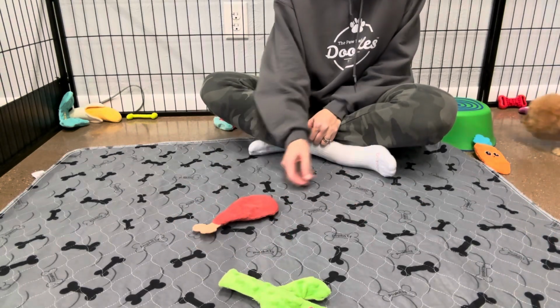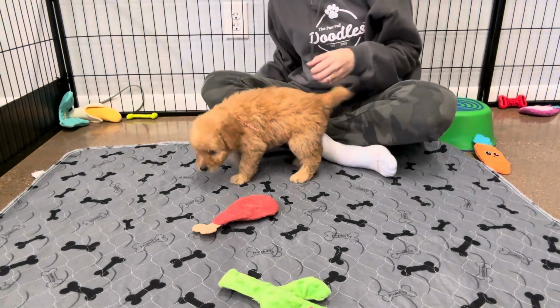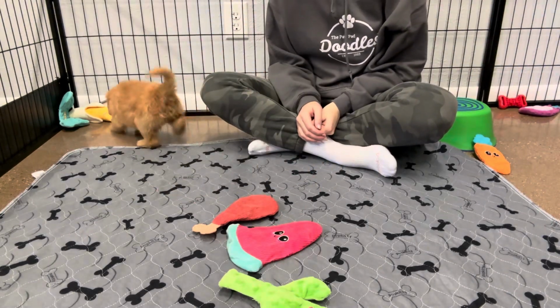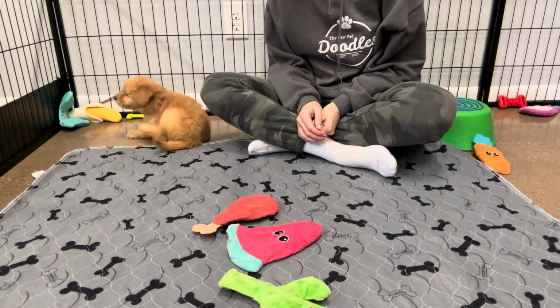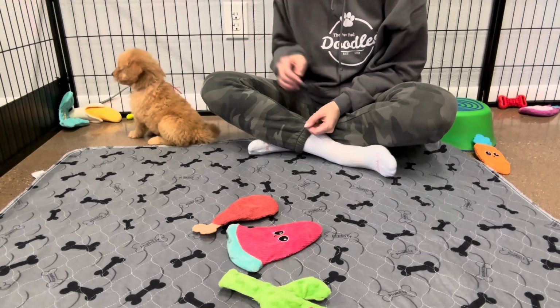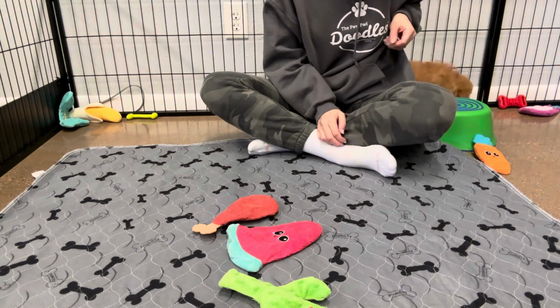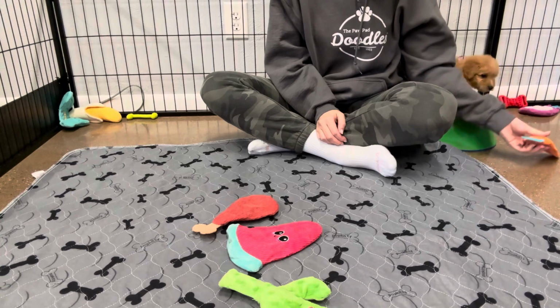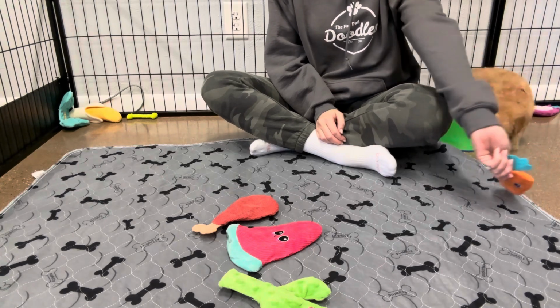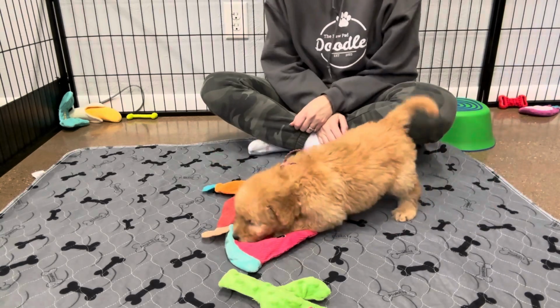Come here. Come on. We're just exploring our chest. Okay, now we can see you better. There's lots of toys in that corner. You don't like your ribbon? I'll move it over. There you go. Come here. Come on. Follow the carrot. There you go.